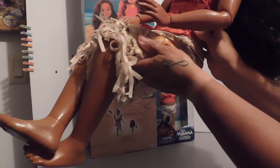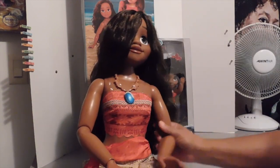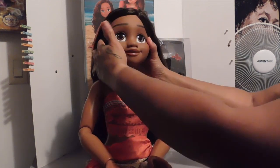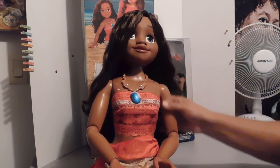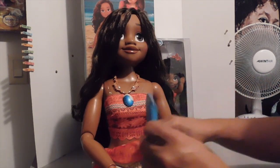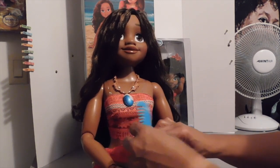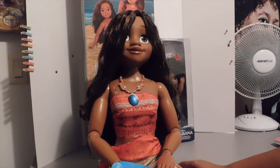As you can see, her feet do cross. So when you place her down in a seated position, you can cross her feet. Another cute little feature. She's a very nice size doll, and she has a lot of posability, and I'm really pleased with that. It's just like my 18-inch Fancy Nancy. I'm really excited about all this posability we are getting with the dolls. I'm really excited about Moana, and I wanted to share her with you guys.